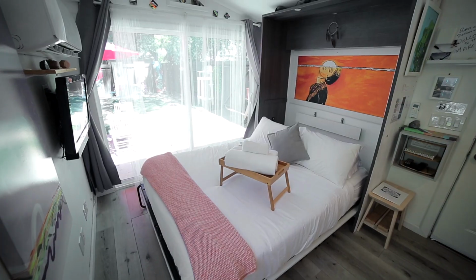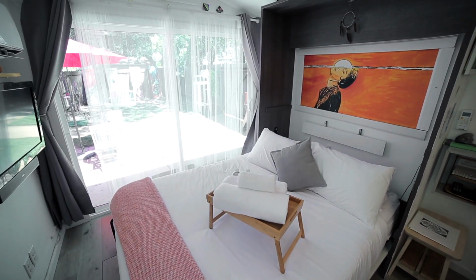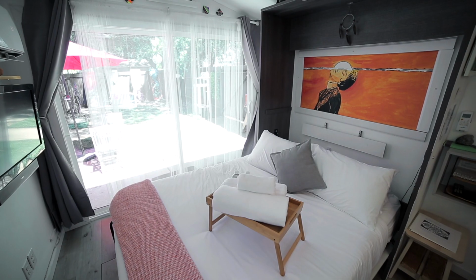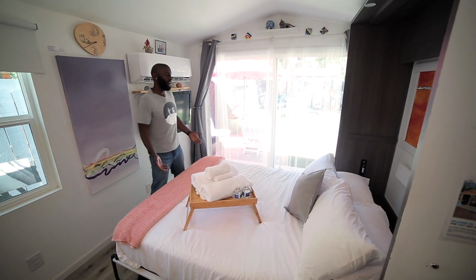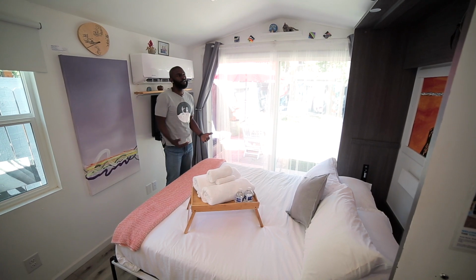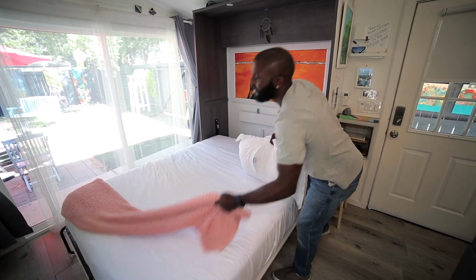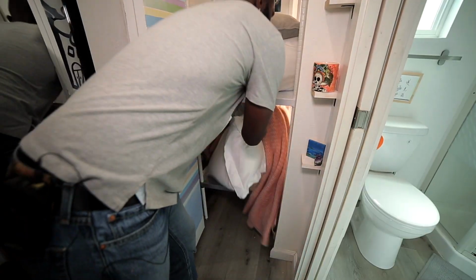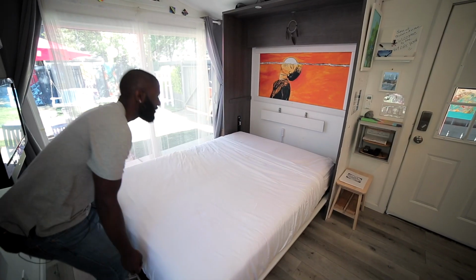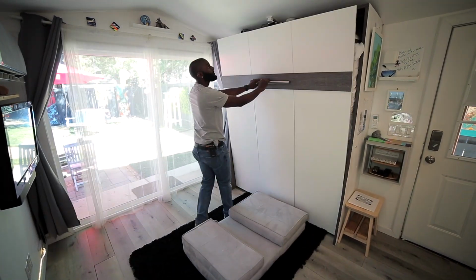So we thought it was really important to include a queen bed in the space because it just provides the maximum amount of comfort in such a small area. And it was also really important for us to make sure that it was a Murphy bed because I wanted the space to be convertible. So if you woke up on a Sunday morning and decided you wanted to do some yoga, you could actually lift the bed and make the space into your own personal yoga studio.